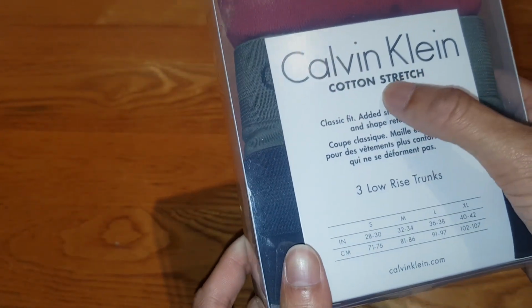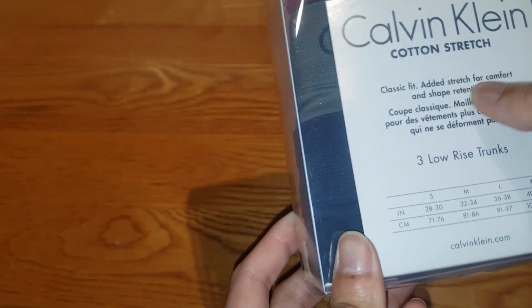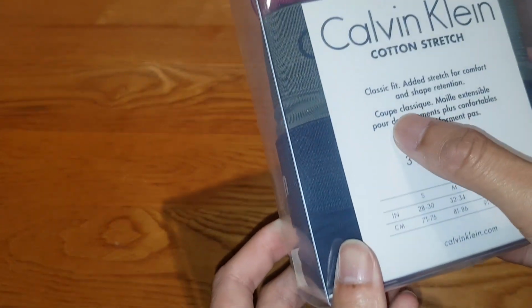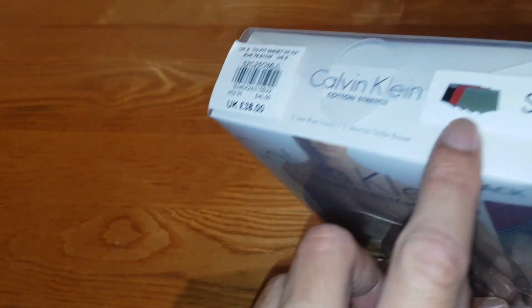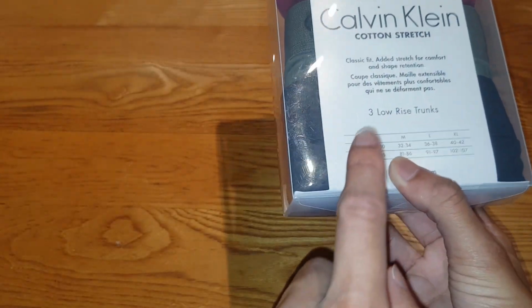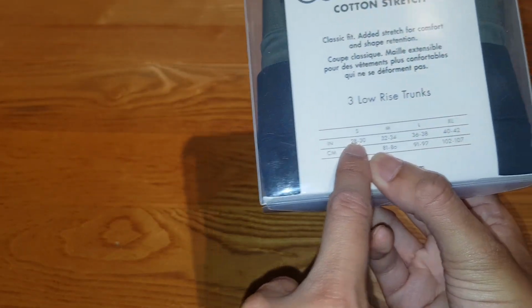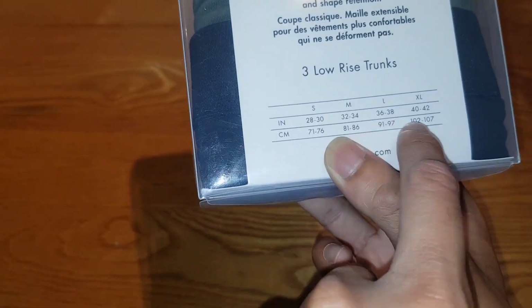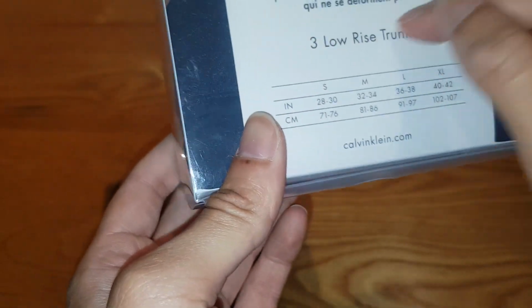Okay, so we've got Calvin Klein cotton stretch. Classic fit, added stretch for comfort and shape retention. Coupe classique, and that's French. 3 low rise trunks. I've got the small size, I think. I'm not sure if I'm a small. Probably am, because I think my waist is 30, so that would be a perfect fit for me. If you've got a bigger waist, you can choose other sizes. Got the centimeters as well. So 3 low rise trunks, nothing else there.